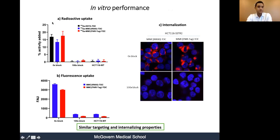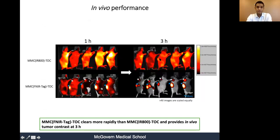In vitro performance, we also perform a series of assays, including radioactive uptake and fluorescence uptake, and we found that both agents perform equally in regards to targeting the receptor of interest. This association is receptor mediated because we can block it, and there is negligible association in the absence of the receptor, and both agents can readily internalize. But I think the most striking results are found definitely in vivo.